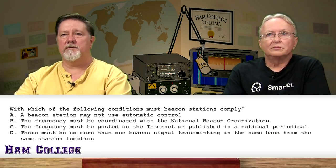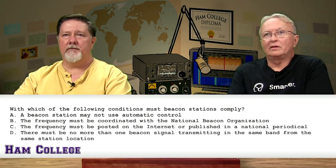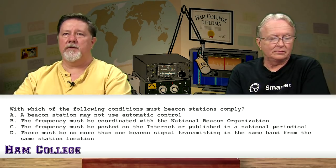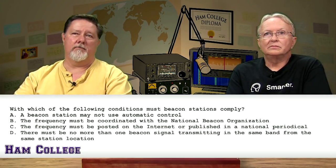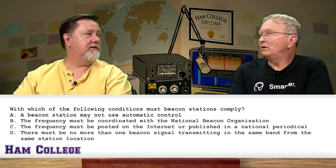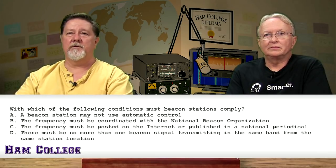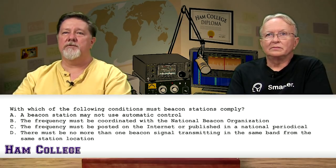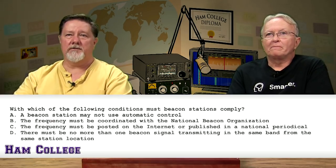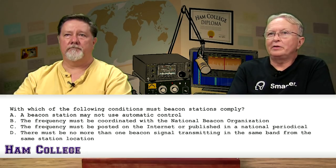I think they can. I don't see why that would matter. Well, they're pretty much automatic. B, the frequency must be coordinated with the National Beacon Organization, or the dreaded NBO, which I've never heard of. That's a made up organization, I'm pretty sure. If it exists, I've never heard of it, so I'm not picking that one. Frequency must be posted on the internet or published. No. Do you think you can look that up from the call sign that's coming from the beacon? There's been beacons a lot longer than there's been internet.